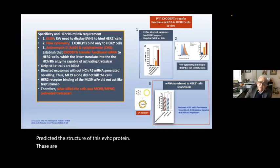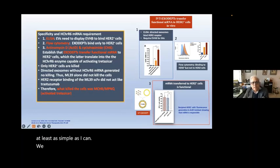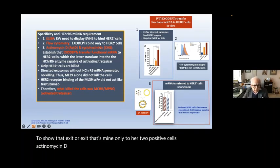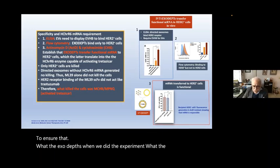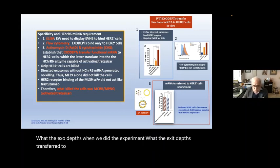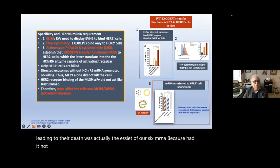Now, these are too many technical details, so I'll make it as simple as I can. We used ELISA to show that EVHB is needed to bind HER2 cells. Flow cytometry to show that ExoDEPTs bind only to HER2-positive cells. Actinomycin D and cycloheximide to ensure that what the ExoDEPTs transferred to the HER2-positive recipient cells, leading to their death, was actually the SCHRR6 mRNA, because had it not been so, the results with these two reagents would be very different.